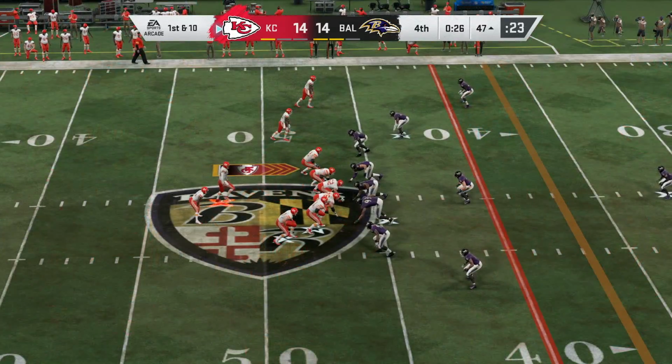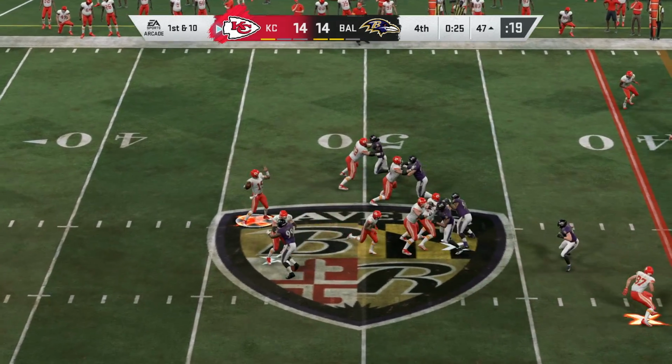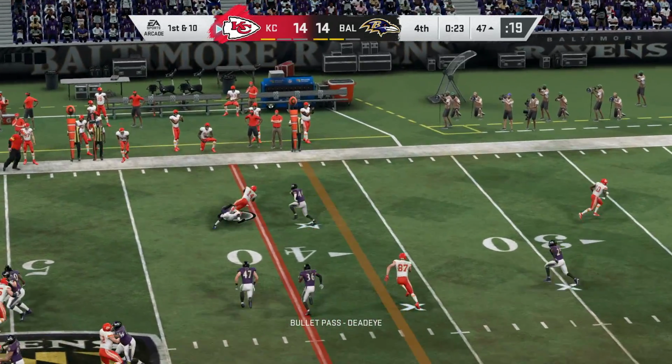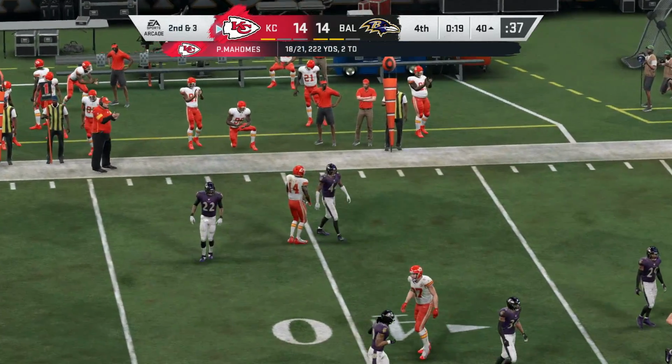Back-to-back good plays have them on the move on 1st down. Watch the run. To throw is Mahomes. Looking left side for Watkins, and he's got him. 7 yards, the pickup on the pitch and catch.